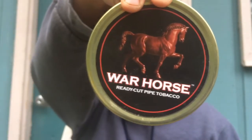I'm about halfway through the tin, and I love it. It's a really good blend. Doesn't quite edge out Look Dark Strong, but man, it's a close second. And I've only gone through half a tin. The other one I'm going to review is another really good Dark Fire Kentucky blend, which is Warhorse. There's not a whole lot of reviews on this, so this will actually be first. But those are the tobaccos I'm going to review.